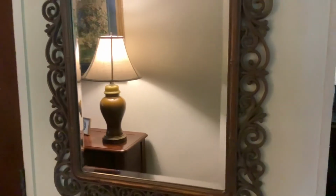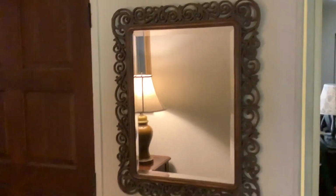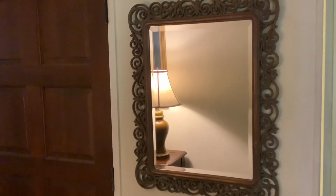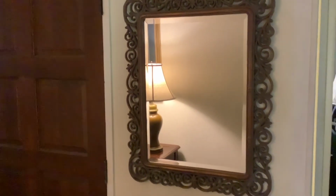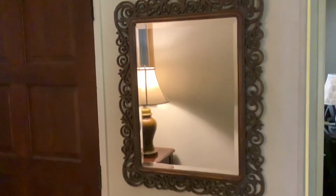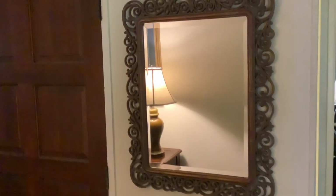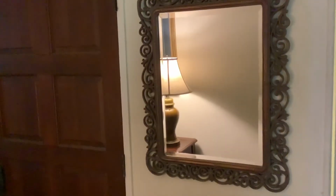And you won't believe the price. Someone marked this beautiful, beautiful mirror $9.99. So, ladies, gentlemen, whoever is watching, that is what you call a great deal. So, yeah, I'm loving it. All righty. Hope you love it too.